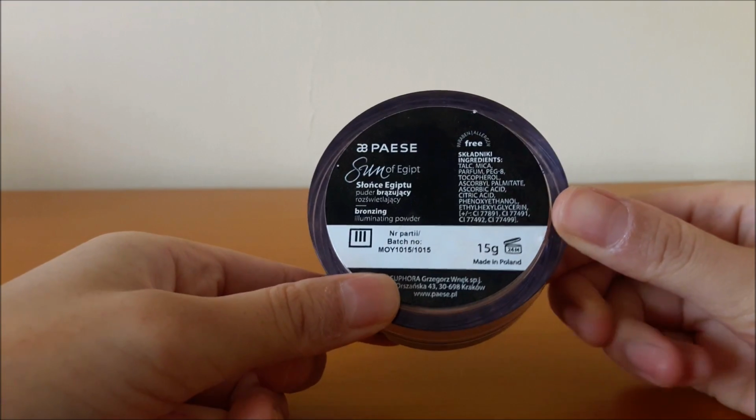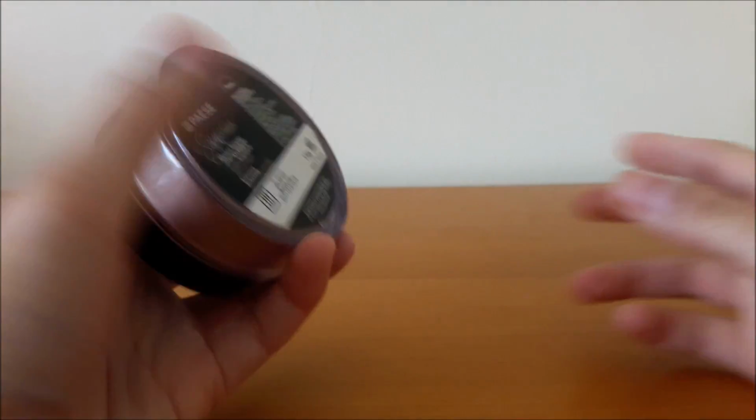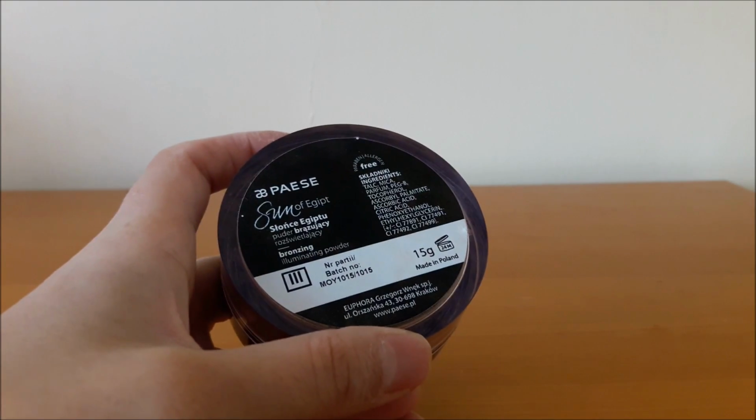This is the Paisley Cosmetics Son of Egypt. I think it's the number 3 shade. And it's just their bronzing illuminating powder. I've only used this a couple of times, but it is beautiful. I like using it on my face a little bit and also on my body as well.